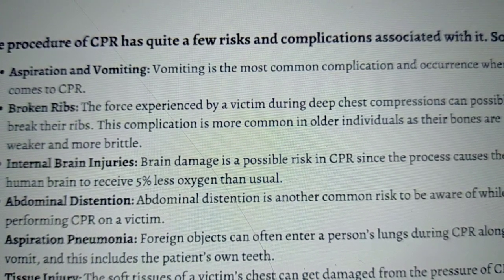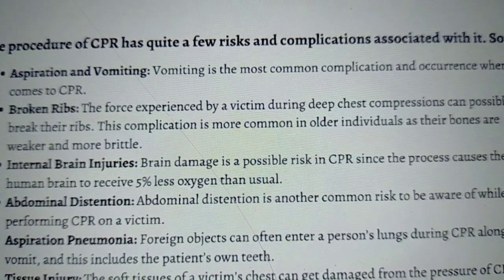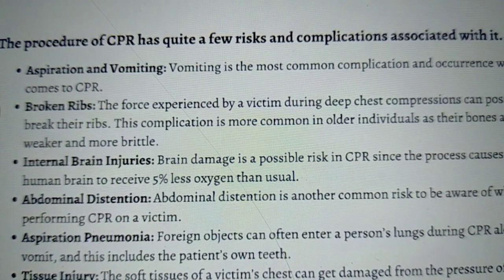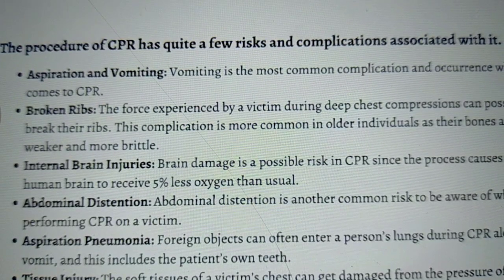So this is one more complication that is associated with CPR, that is internal brain injuries. The next complication is abdominal distension. It is another more common risk that is associated with CPR.